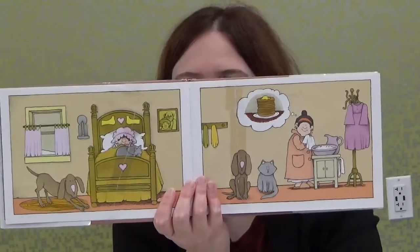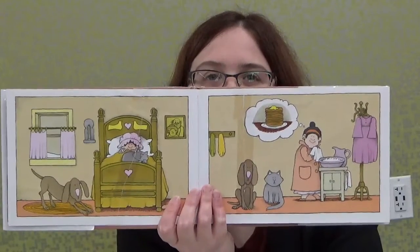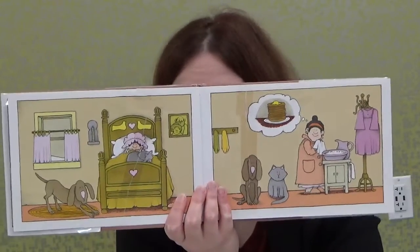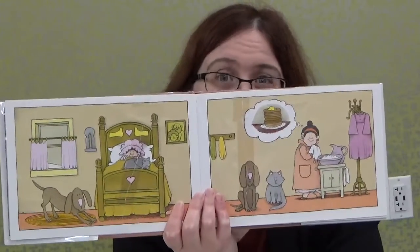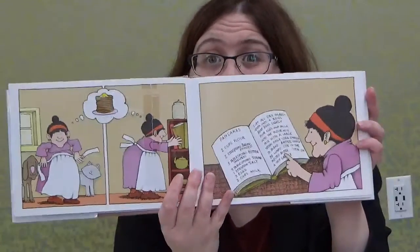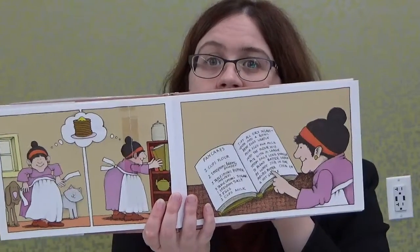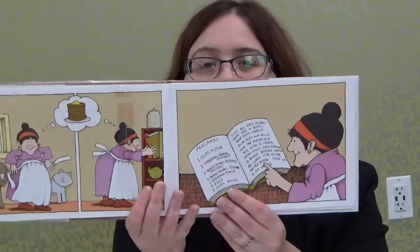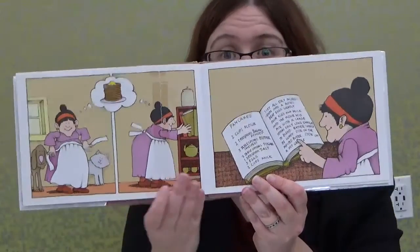Who here likes pancakes? I mean, it's a matter of choice. Some people love pancakes, some people don't like them as much. I mean, I myself prefer French toast, but I do like to eat pancakes as well. So let's see what happens. So she's getting dressed for the day, and she's still thinking about eating pancakes. So it looks like she's going to get a book, and that book turns out to be a cookbook with a recipe for making pancakes.